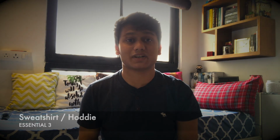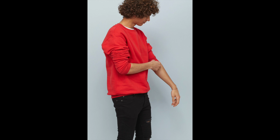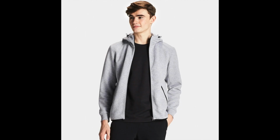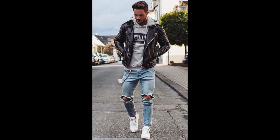Third, we have the sweatshirts, or nowadays people are calling it hoodies. A sweatshirt is a must have because it gives kind of a streetwear look and it looks cool. Fourth, we have got the leather jackets. Leather jacket obviously looks dope and it will never go out of style.